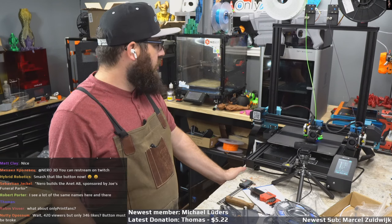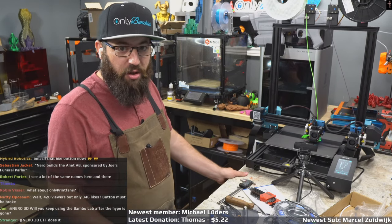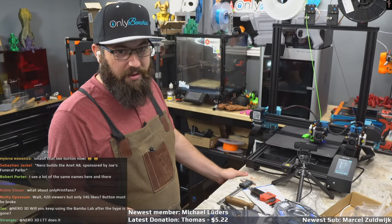Well, I keep using it. I'm still using it. The Bamboo is a solid CoreXY printer that's enclosed. It prints ABS beautifully. So yeah, I'll keep using it.